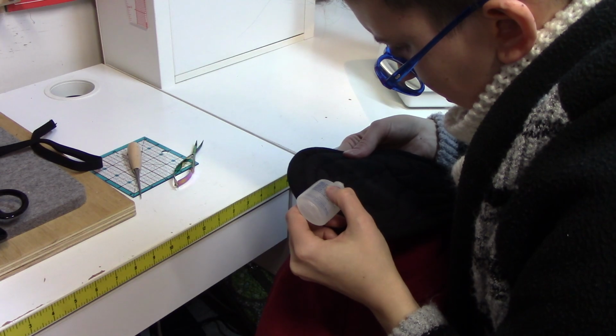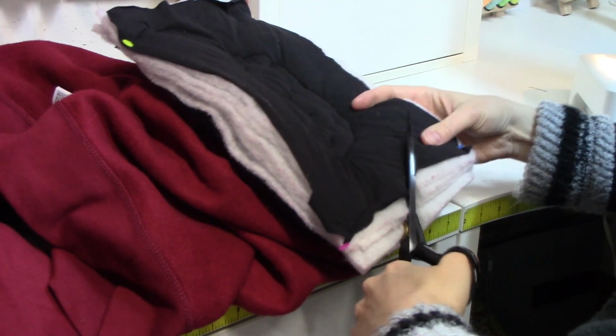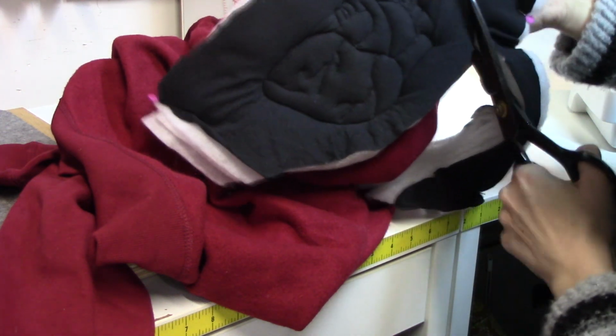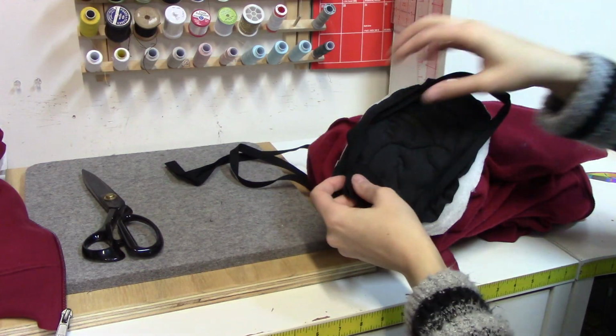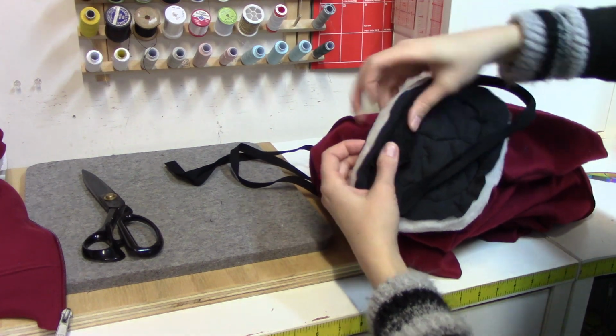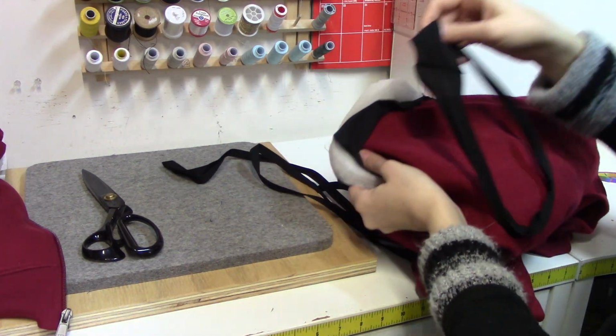As for cleaning up the batting, this is the point where I trimmed around it. I left a little bit of a lip around the whole thing, because then I made a loop of bias tape. Go for the wider side if you have a lot of thick batting here. I think mine was an inch wide.